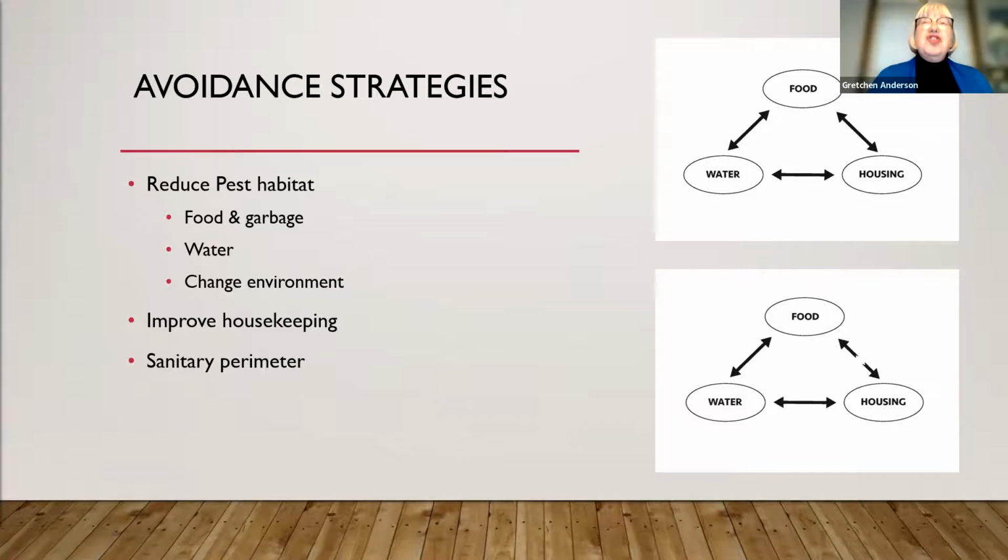Many years ago, I saw a pest management lecture, and the technician that presented used this wonderful infographic. Our pests, including all of our insect pests, want three things. They need food. They need water, which they may or may not get from their food. And they need housing. They need a place to live. So if you can manage to break just one of those connections, then you can seriously reduce your pest habitat.